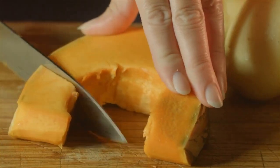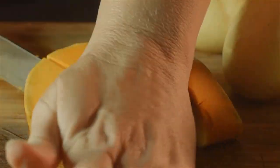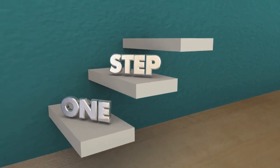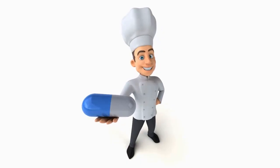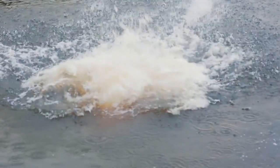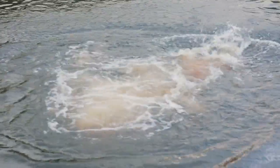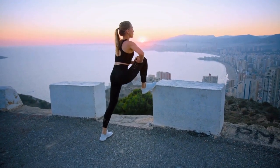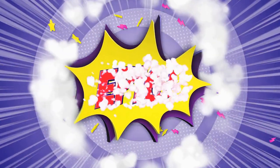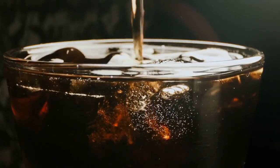So there you have it, our comprehensive guide on how to start the keto diet and see results. Follow these steps and you'll be well on your way to becoming a keto pro in no time. Just remember to have fun with it, embrace the fat, and don't forget to share your keto creations with us. Who knows, you might just inspire someone else to take the keto plunge. Until next time, stay keto and keep it epic. And if you're still not convinced, just remember, bacon. Lots and lots of bacon.